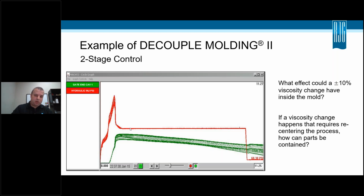Once it transfers to pack and hold, now it's thicker. It's going to have less pressure. So that top line here on the red is probably going to be the bottom line here on the green. Once we go to that pressure control, it's much thicker material, so it's going to be harder to transfer that energy in there. So what effect could a 10% viscosity shift have? Well, maybe this is not enough pressure. Depending where the sensors are, maybe it's even a short shot. And the opposite up here is true. Maybe these are flashed out parts. So we could actually set limits on these if we have an EDART and we're monitoring that.